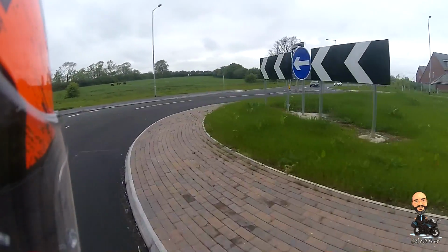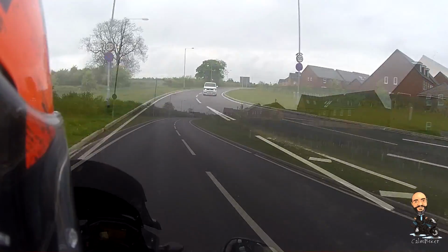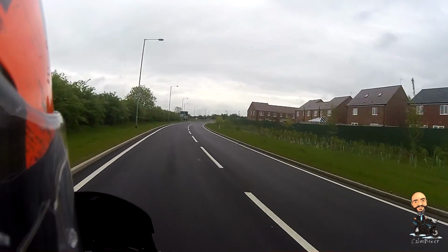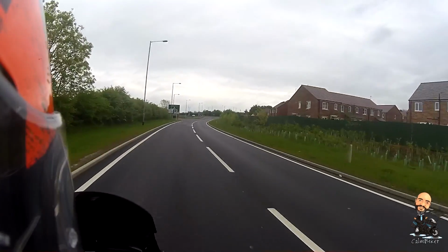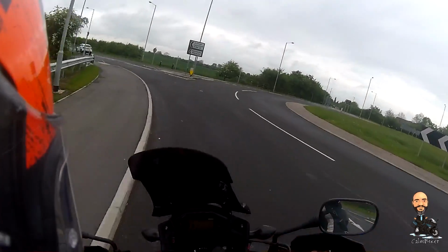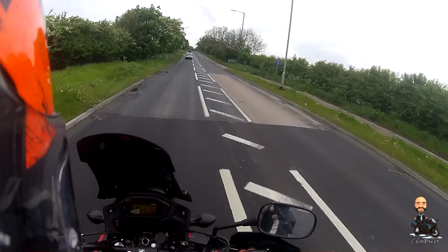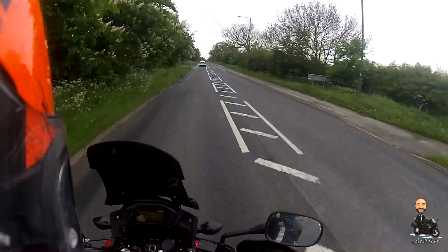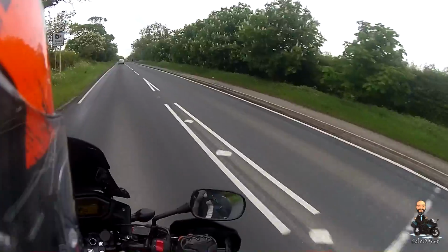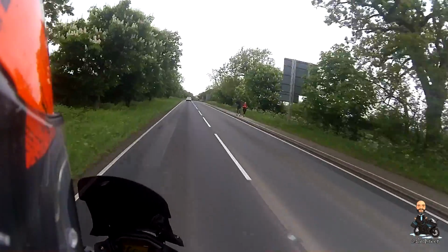So the experiment is, I'm going to get myself on a slightly quicker road, listen to the wind noise, and I'm going to head home, change a couple of bits, and try again. So this first bit of the experiment is having my big screen on that I bought, that I think potentially has made the wind noise worse. At the minute it's on its highest setting. I bought it to try and eliminate wind noise. Now I think I've made it worse.